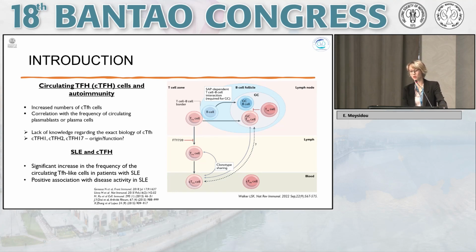These cells have been found in increasing numbers in autoimmunity and correlated with the frequency of circulating plasma cells. It is important, though, to point out the lack of knowledge regarding their exact biology and the origin and function of their various subpopulations. Especially regarding SLE, several recent studies have demonstrated a significant increase in frequency of the circulating T follicular-like cells and a positive association with disease activity. We have no definite data about their subpopulations.